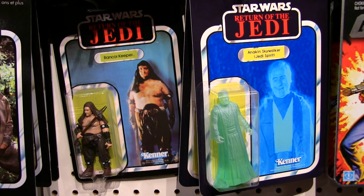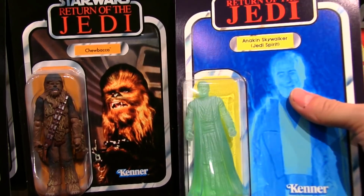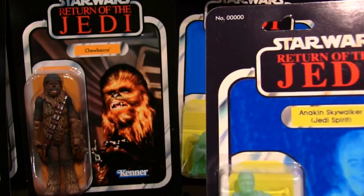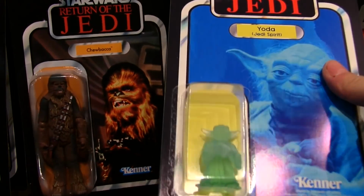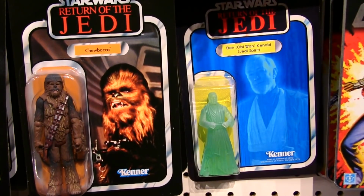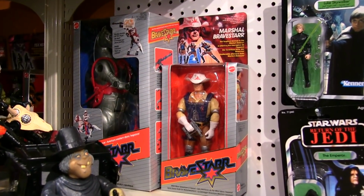And three of my favorites of this collection, custom carded Jedi Spirits, Anakin Skywalker, Yoda, and Obi-Wan. I covered them briefly in part 4 of the museum tour.